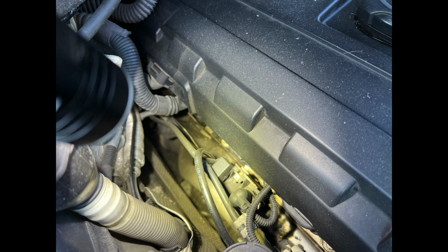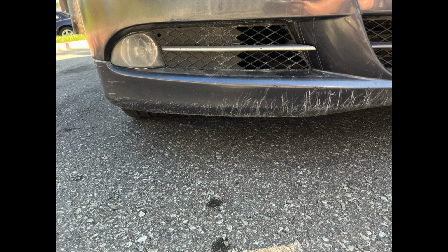So in the last clip, we went to go look at that white 335i, and it had quite a few issues. It was leaking quite a few things. So we went to go see the next BMW. That was a gray one. It also had a few little issues. It had a leaky valve cover, even though it said it was done. It had a leaky exhaust, so there was a big exhaust leak. And there were a few dings and scratches both on the inside and on the outside of the vehicle.